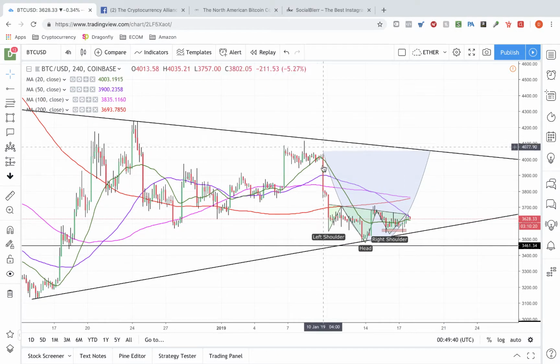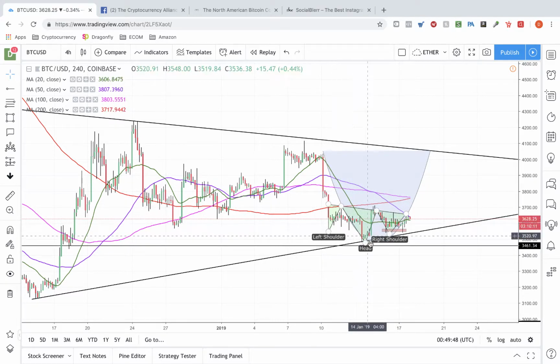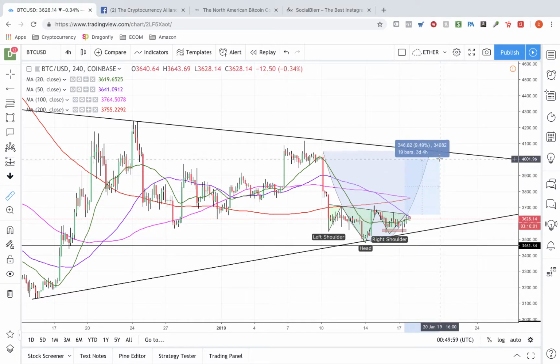As you also know, this looks like a teacup, but the teacup at the bottom is also like an inverse head and shoulders. It's got two points like this. This is what a teacup looks like at the bottom, like an inverse head and shoulders. This is playing out just like a teacup, so I can fully see this breaking to the upside and moving back to the top side of the bigger wedge, and that's another 10% move.